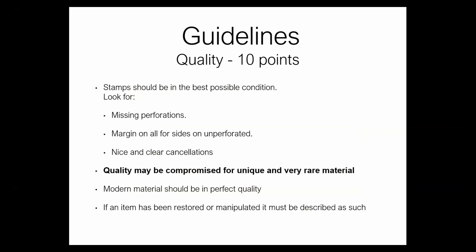Just as I said, quality or condition may be compromised for unique and very rare material. I think that's very obvious. If it's really very rare and the quality is poor, explain it and say this is very rare. Modern material, from the mid 20th century to the current day, would be expected to be in perfect quality, and if it's not, you have to explain why. If a cover or stamp comes from some Pacific island where the post office is in a building with no windows, with salt air in the atmosphere, and there's a reason you can't show it in perfect condition, you explain. That's interesting for the viewer to know.